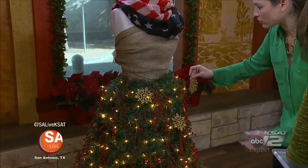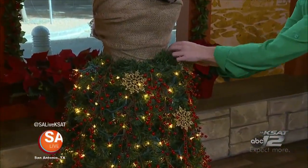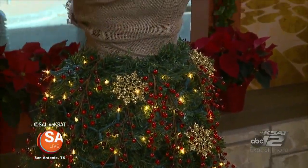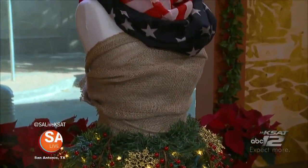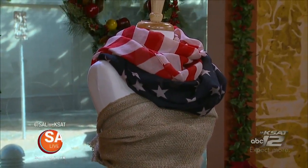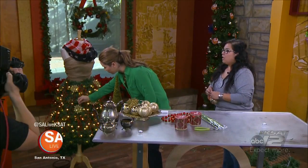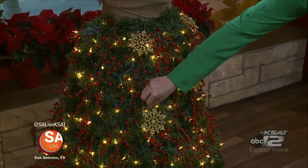Now, where can folks find dress forms? You can find dress forms at your local craft store. You can order them online. You can even get the wire tree dress forms, the Christmas tree dress forms, as well. So if you don't want a foam one, you can get a wired one. How much do they run, give or take? They're around $50. I think they start about $50.